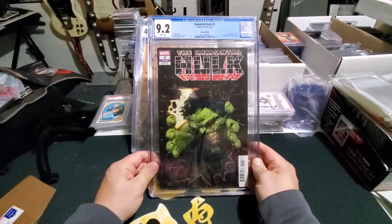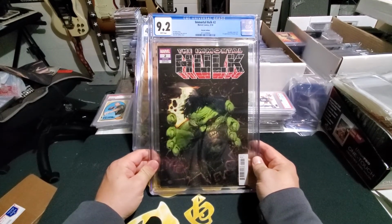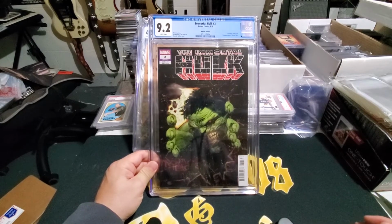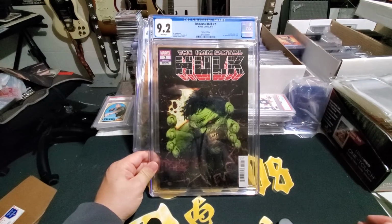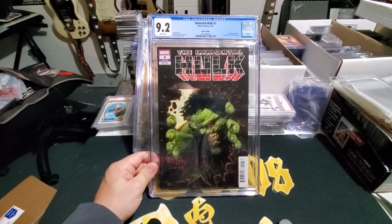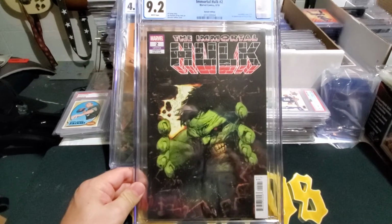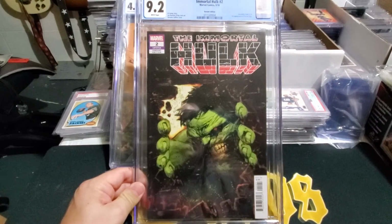Hulk number 2, Immortal Hulk number 2. So this is the variant cover, cool cover. Really tough grade because there's just a lot of black on this cover. Very dark cover. So I think this is definitely one of those tough books. It's very tough, even being pressed and graded.